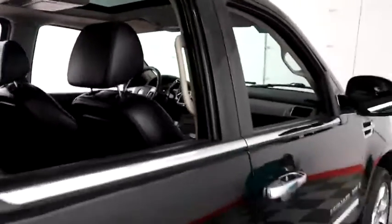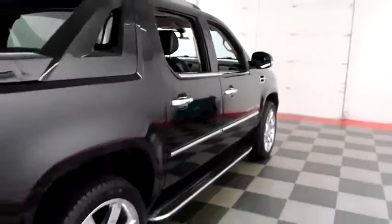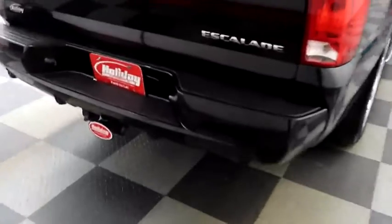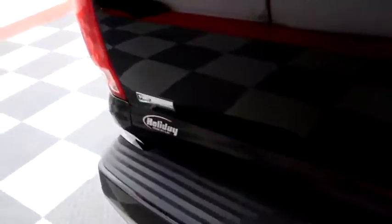Seats are very clean all the way throughout. You do have a rear-facing entertainment center and a sunroof up top. One more look down the passenger side, and then we're going to swing around to the back end. You have a factory trailer hitch, rear backup sensors, and a camera. Taking a look at the bed.